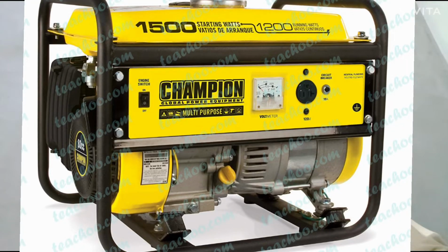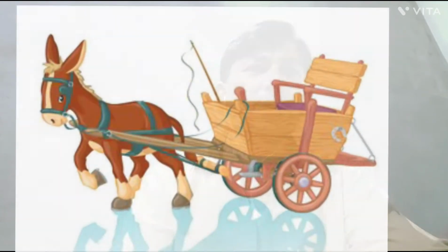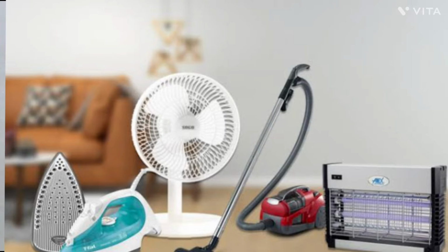Do you know every machine needs energy to work? Different types of machines use different types of energies. Some use chemical energy, for example, a generator or a bike. Some use mechanical energy as a force, like a bullock cart or horse cart. Some use electrical energy, such as our fan, television, and iron. So all the bodies that work need energy.